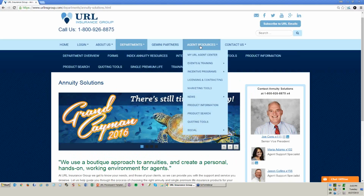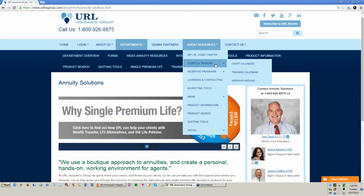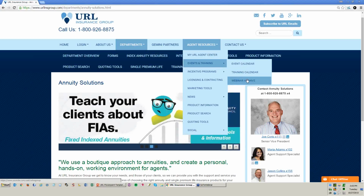Next, I'm going to cover the agent resources. Now we have the My URL Agent Center, which Jim will be covering later. Then we have our Events and Training tab. This is a new tab. We've grouped the event calendar, the training calendar, and the webinar archive under this tab. All of those are useful tools for on the road.